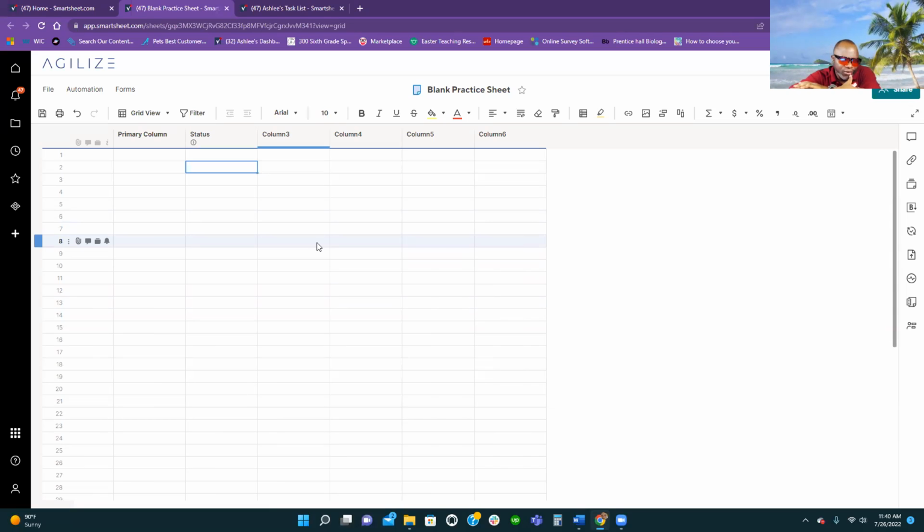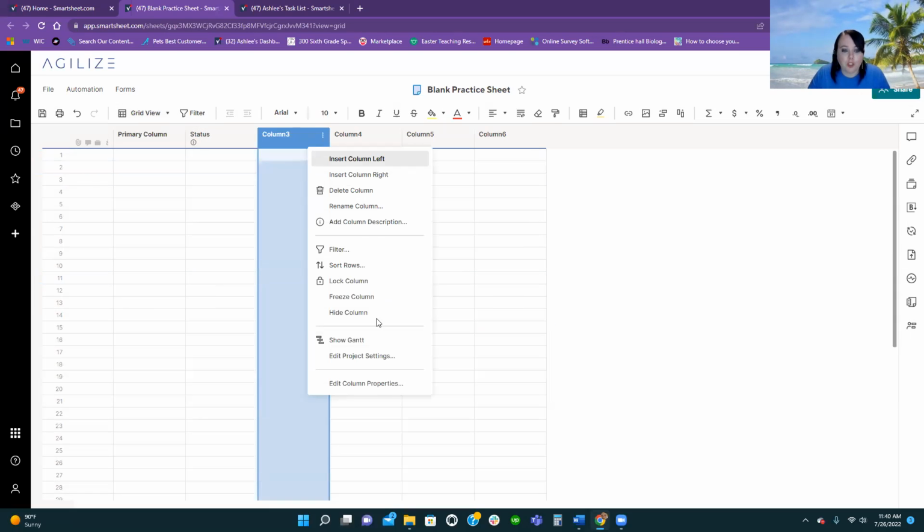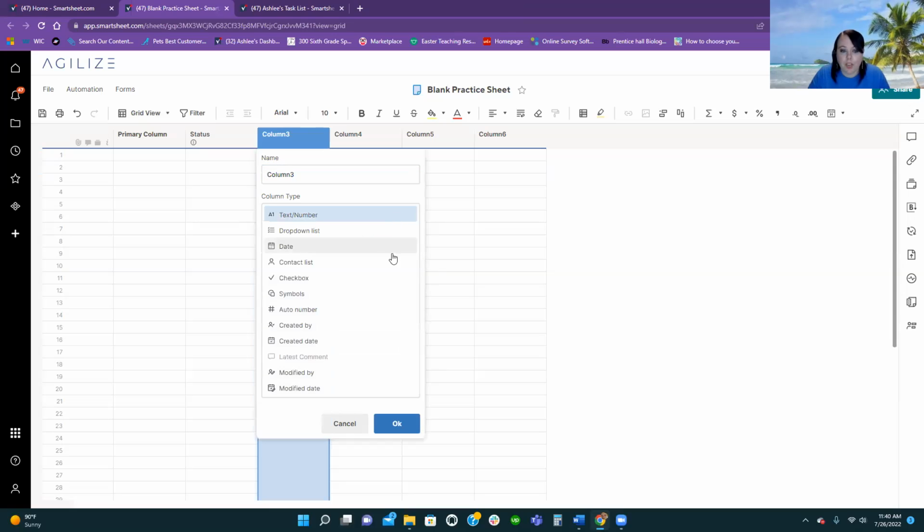So this is really cool, Ashley. And then we can flip from this view into something else, right? Yeah, so there's four different views that you can have. In grid view, that's the first view, you always start in grid view. Okay. And that's just, as you see, a spreadsheet, it's a grid. Gantt view has to have two dates, so we'll change these real fast to date columns.